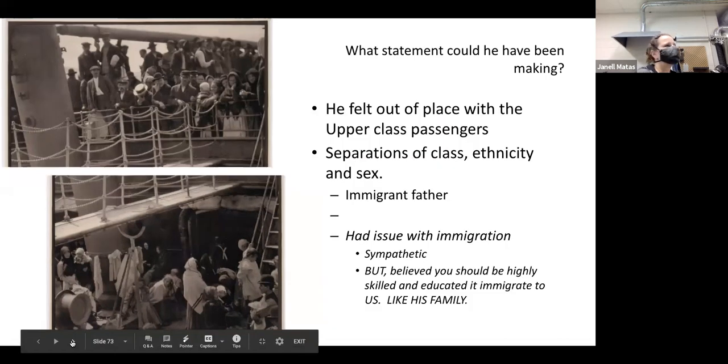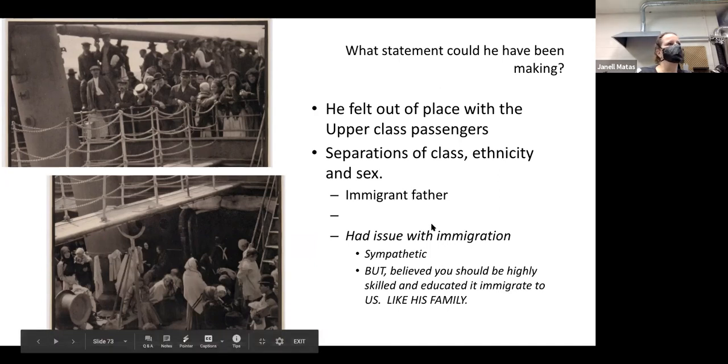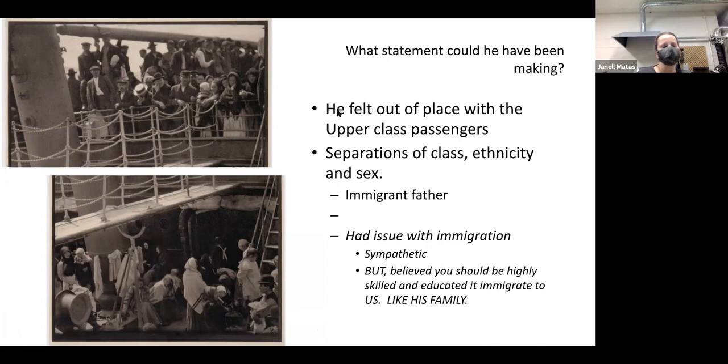Interestingly enough, he actually had some issues with immigration. He had kind of a right-leaning bias. He was sympathetic, but he also believed that if you were an immigrant to this country, you should be highly educated and skilled like his family. So he didn't want people coming to this country if they weren't bringing things to the nation. That's talked about in Smart History or Khan Academy as well, which is kind of interesting. But he felt out of place in the upper class, and he probably felt a little out of place on the bottom class. So he was trying to speak about that immigration at the turn of the century in America and how he was taking this picture and composing the picture. Because his father was an immigrant, he's first generation American.